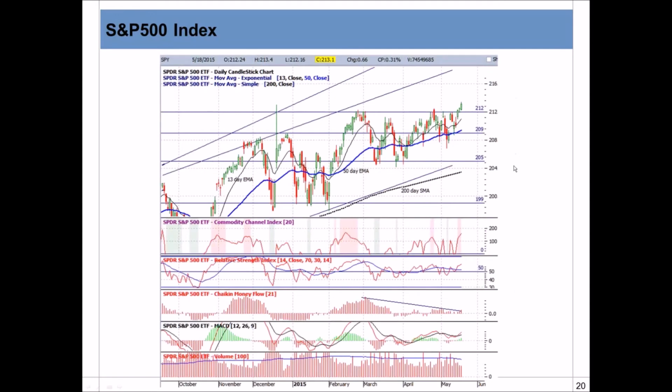Here's the SPX, S&P 500 index, but it's the SPY. This is the ETF. I show this because we can show more indicators. And this all looks bullish. It looks okay. I see very low volume, literally 60% volume on that up day. That's not a lot of conviction. And the problem is, here's the Chaikin money flow again. That does not look good. So I want to see how this behaves.